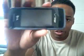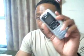This is my phone, the LG Voyager, and this is the predecessor. And like I said, I'm keeping this as a collector's item, so no, I'm not selling it. Don't ask me, I'm not selling this, okay? But this is it. You know what I'm saying? It's going to be my phone for a good while, I believe. And like I said, I have no problems with it.